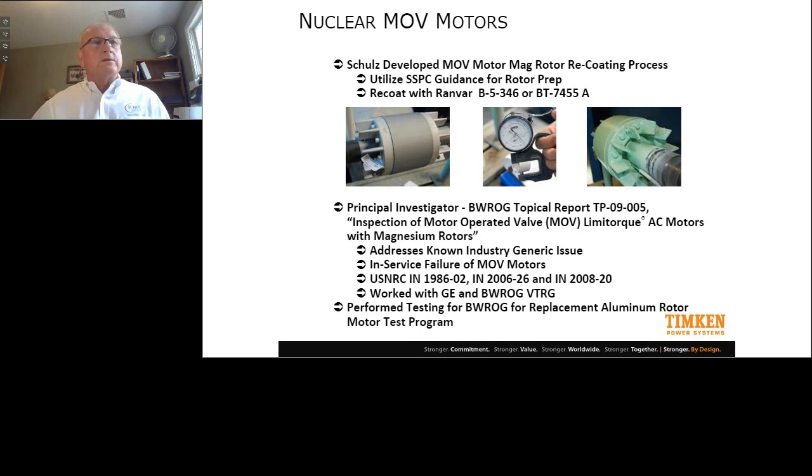We did talk about magnesium rotor MOVs earlier in the presentation. This is something that Schulz Electric helped the industry develop. This is the topical report number, TP-09-005. If you're a member of the BWR owners group, you can contact the owners group and they will be able to provide you with that report. The PWR owners group also has a report, and we don't have that number on the slide, but if you would like that number, we can certainly give that to you as well.